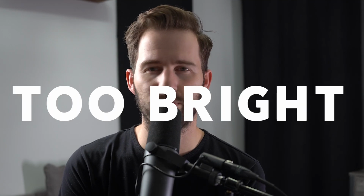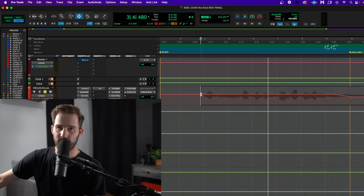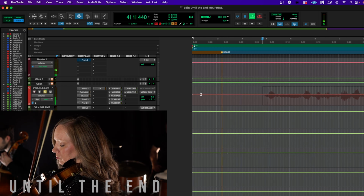I'm going to solo it, and you're probably going to think, wow, that's too bright of a violin. But you have to understand that soloing it sounds too bright, but when you add it with everything else, which is really rich and thick, you kind of need a little bit of brightness to push it forward. So here's that violin soloed.